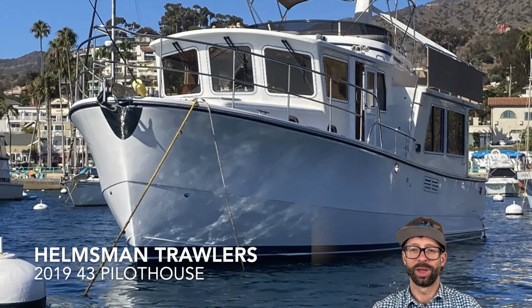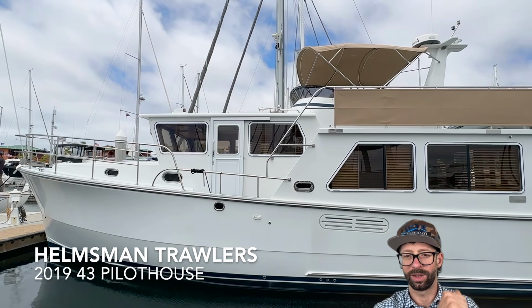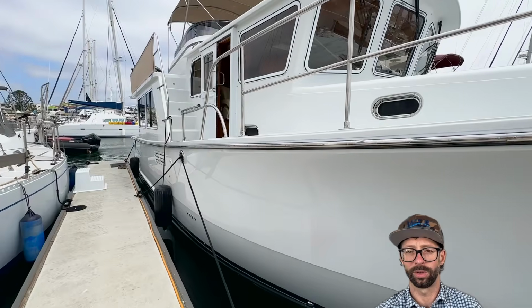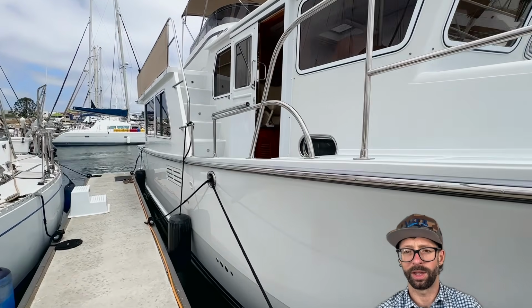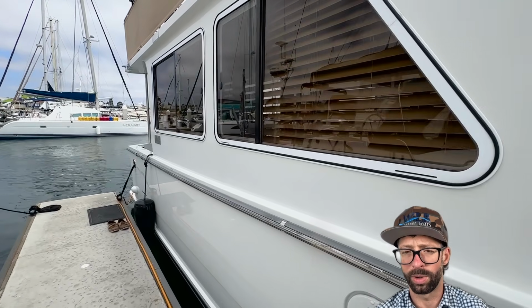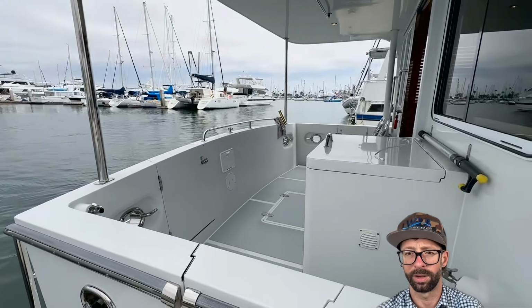Hi, I'm Van Hilker with Helmsman Trawlers and Waterline Boats, and today I'll be giving you a video walkthrough of this 2019 Helmsman Trawlers 43 Pilothouse. This boat appears to have been very well maintained and updated by her current owner, and throughout the walkthrough I will be pointing out some of the optional as well as standard and custom items.